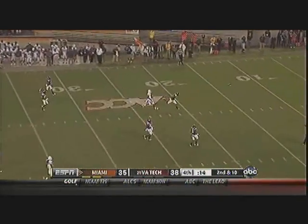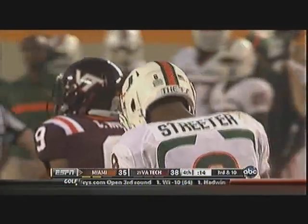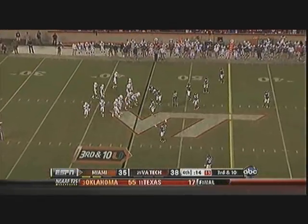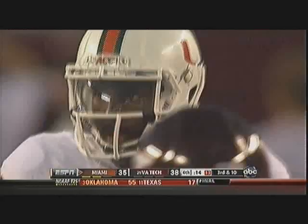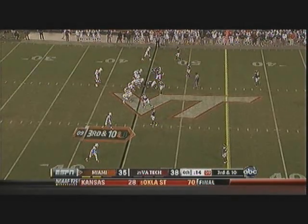Harris deep down the middle and overthrown. That was intended for touchdown, Tommy Streeter, but the ball well overthrown. Now stop the clock. Get your field goal team on. You've got a crack at the first overtime game ever at Lane Stadium.